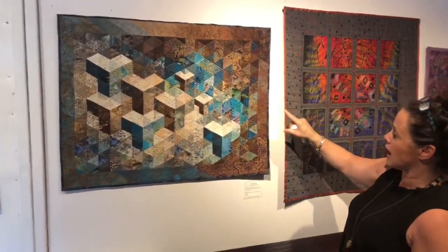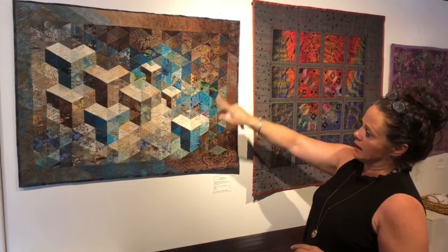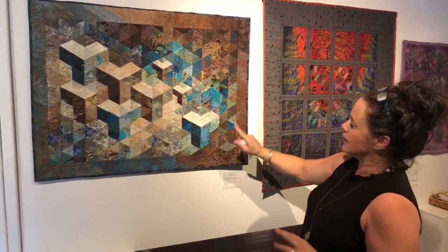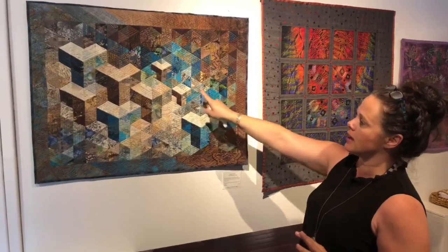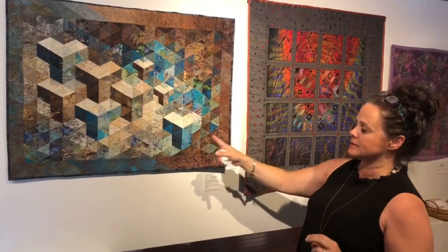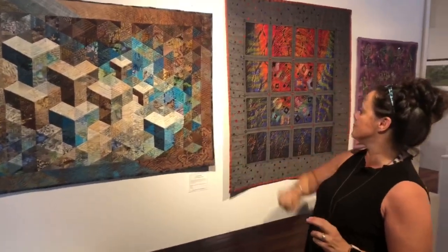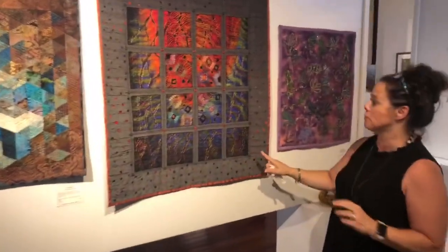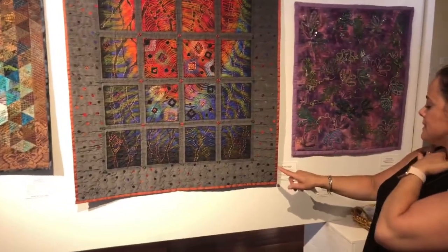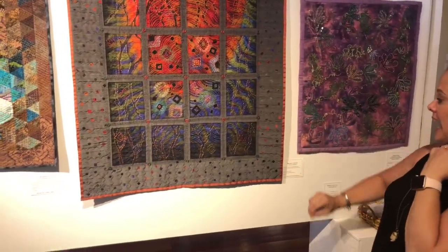Here we have another perspective quilt, and just beautiful fabrics being used here of batiks, and some hand quilting in here with a thicker thread. It's just absolutely beautiful. It was hand quilted with a pearl cotton. Over here we have a piece called My Inner Garden by Fan Barker, and this is part of a quilt series that she has.